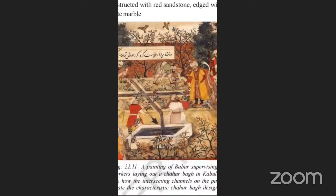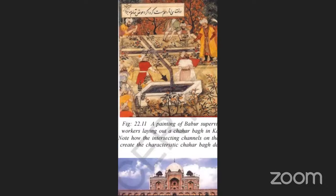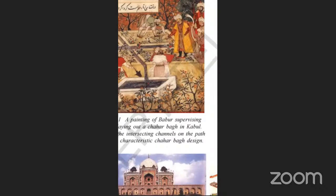Charbaghs. A painting of Babur supervising workers laying out a charbagh in Kabul. Note how the intersecting channels and paths create the characteristic charbagh design.